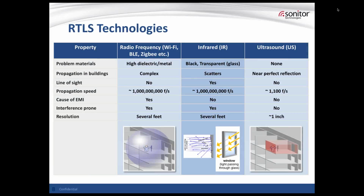There are three main technologies used by RTLS companies today. RF, which encompasses Wi-Fi, BLE, Zigbee, and proprietary RF, infrared, and then ultrasound. RF is a very useful technology, but it's generally very poor at providing an accurate location. You will not get a consistent room-level accuracy out of an RF-only based system.